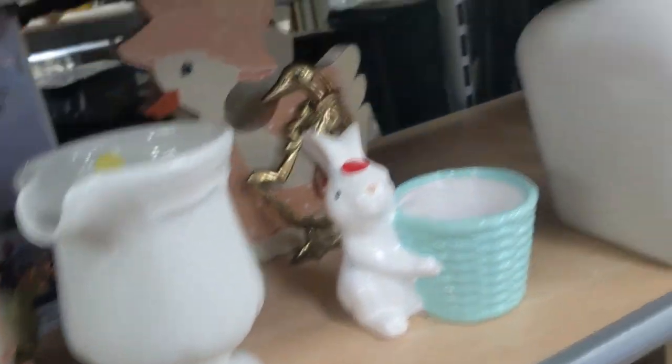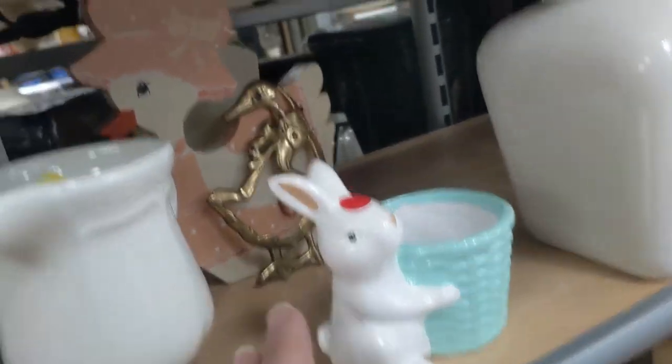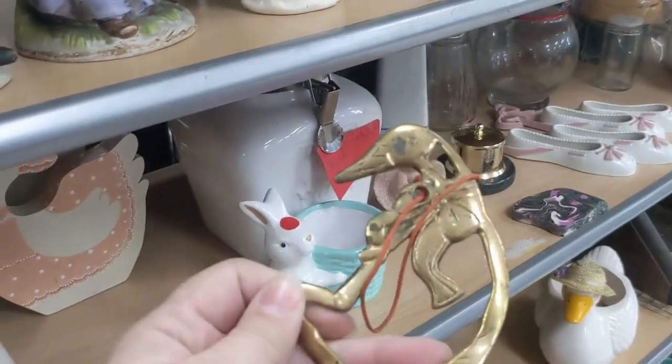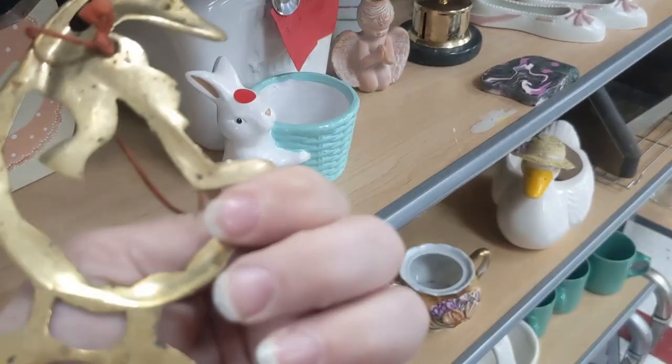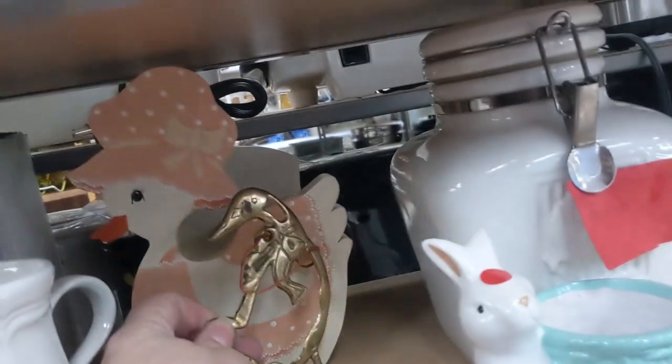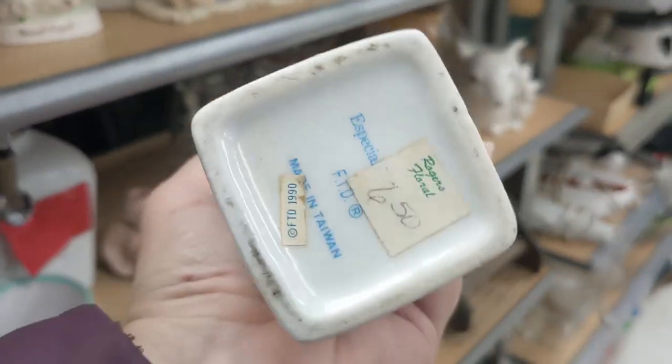There's a lot of shakers out there on the market, so it's hard to get yours noticed. She's cute. This looks like a Gorham, maybe brass ornament. I don't see a label though, so maybe it's not Gorham.